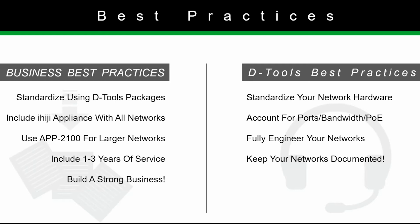What this allows you to do is start cutting your costs, get it as a standard, figure out recurring revenue, build from there, build a stronger business. And then there are a few notes that I will mention.